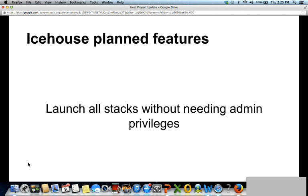So next slide. It will be possible to launch all stacks without needing admin privileges. Currently, the resources for some stacks also create users to allow authenticated API operations to occur within the scope of that resource. And to create a user, currently, you need to launch the stack with an admin privileges user. This has been a real problem for us for a long time now, and we have a plan now for solving this issue.